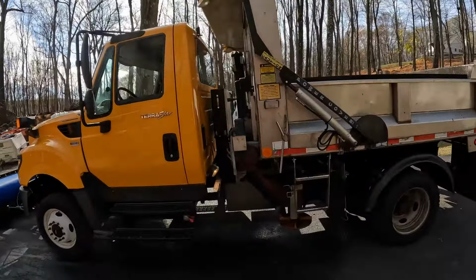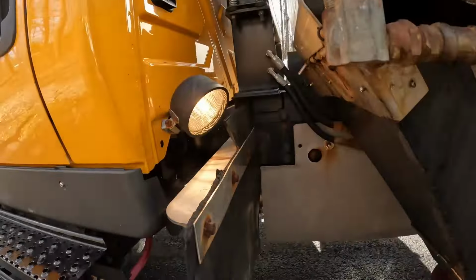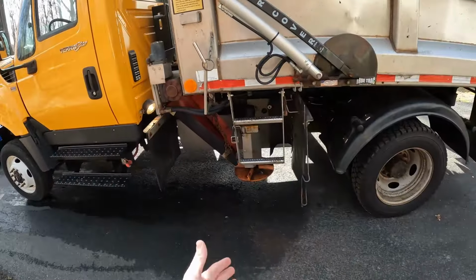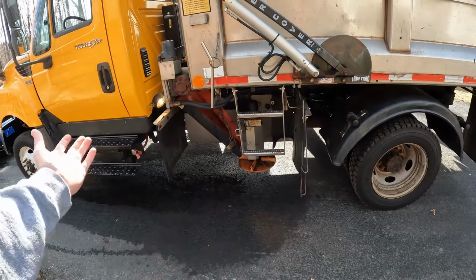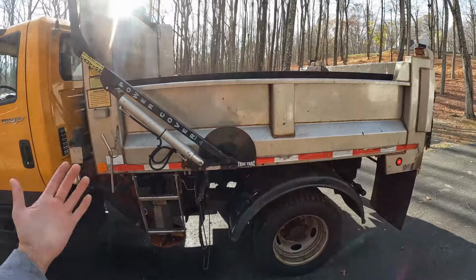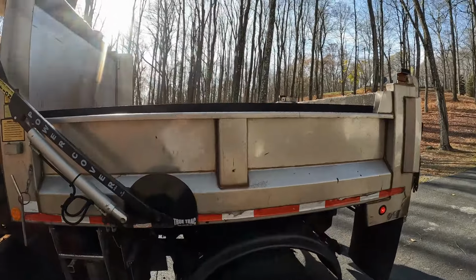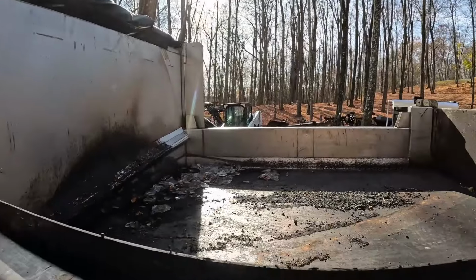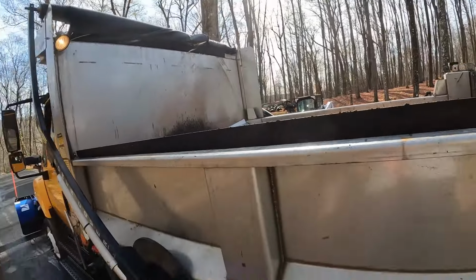You do have a spotlight right here to show your spreader. That way in the middle of the night you can see your salt. You know that you are spreading salt. If you don't see any salt coming, you obviously tilt your body up. And then if you think you're out of salt in here, you have another light up here in order to show what you have left in the bed of your truck.